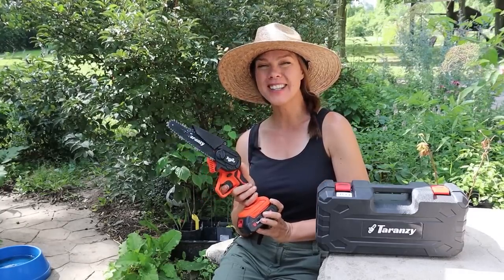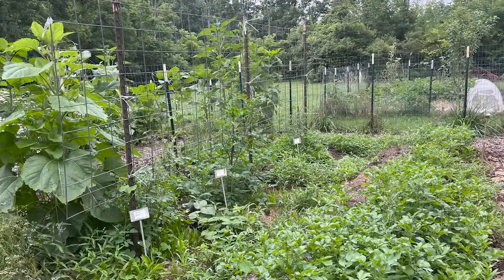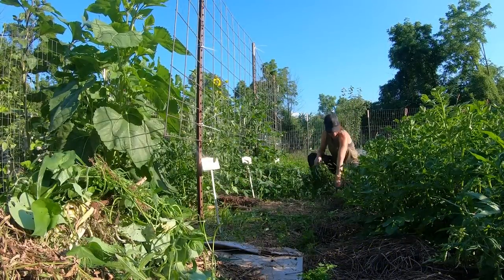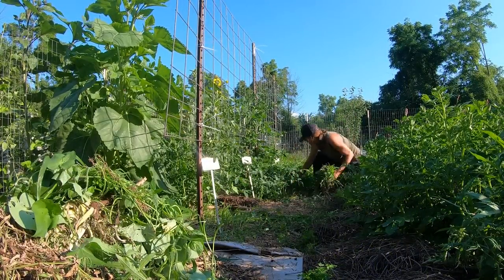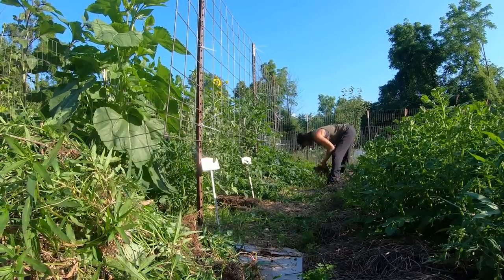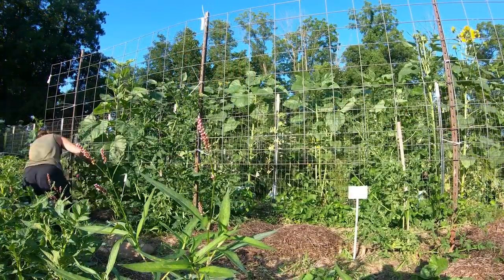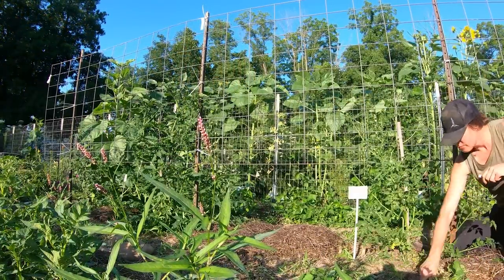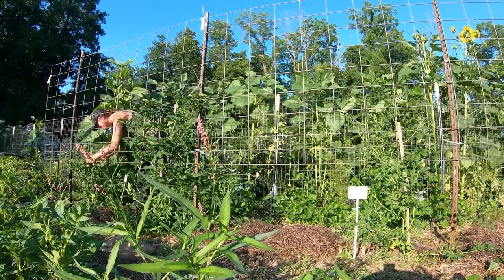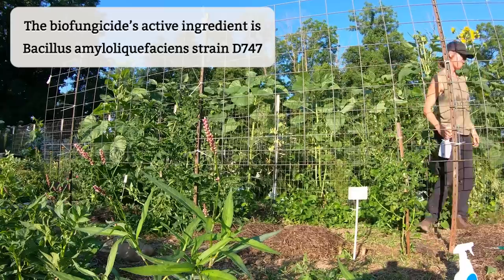Now, back to the gardening. So here is the before. Weeds were outcompeting my plants. I could barely find my tomatoes for the mess. Some major cleanup was in order. Once most of the weeds were cleared out, I pruned and trellised my tomatoes and sprayed them with a natural biofungicide to help strengthen the plant's natural immune response.